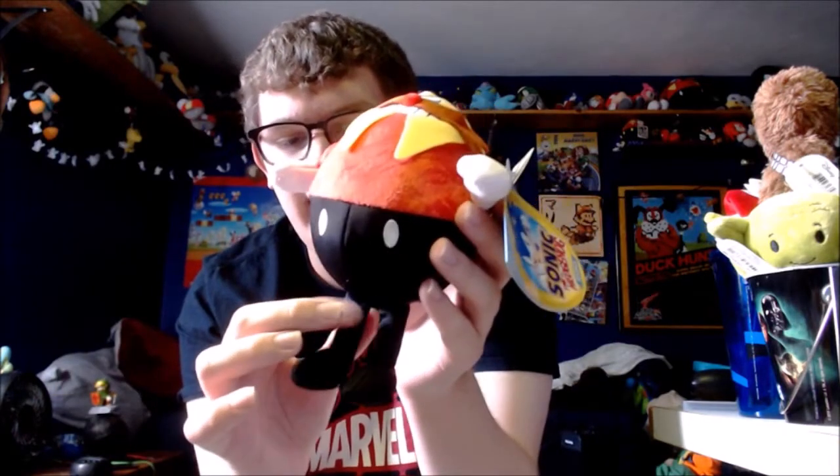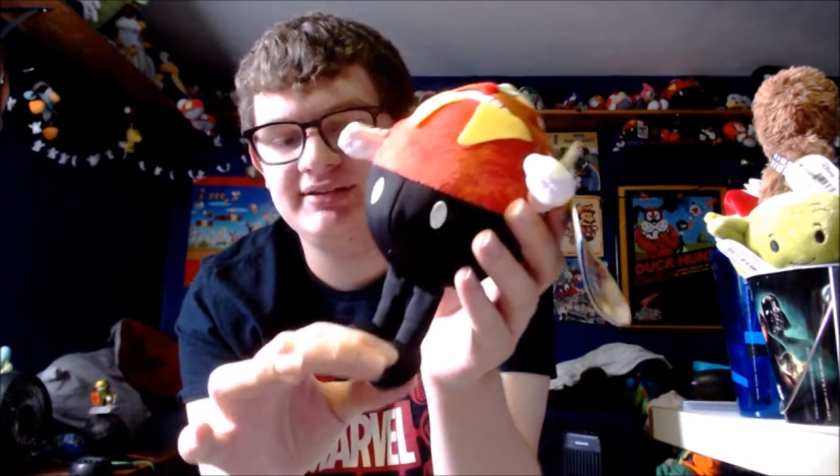His legs are actually pretty well stuffed as well, and his feet are well stuffed. A nice cool detail is that they made his legs a lot longer than all of the other characters, because one thing Robotnik is known for is his legs. Because he's tall. And how they support him, I don't know. I'm a little concerned for him. But it doesn't matter because Eggman, he worked it out.